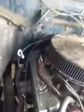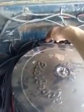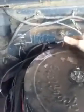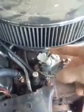I've replaced the plug wires. Replaced the plugs. It does have an exhaust leak over here on this header. I put a new coil and a new module in there. I do have a timing light, so if anybody's got suggestions for timing on these trucks, that would be awesome. But yeah, vacuum issues galore, of course.